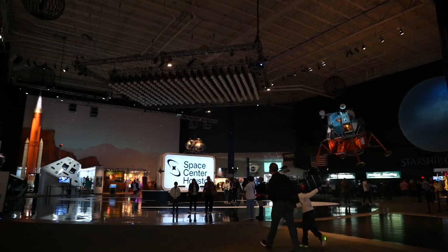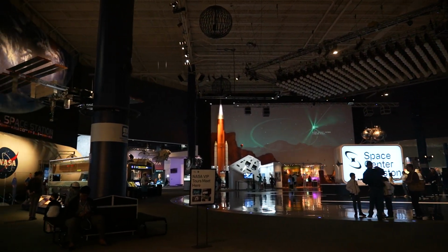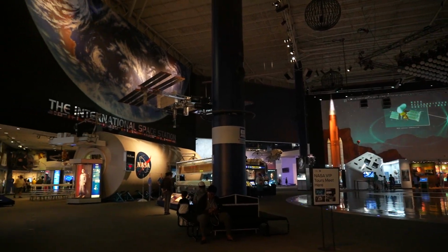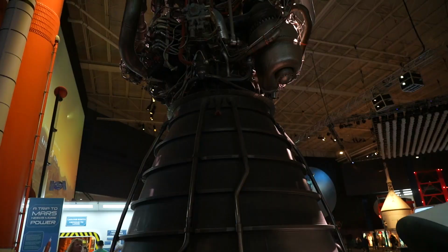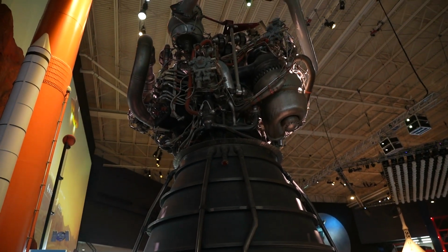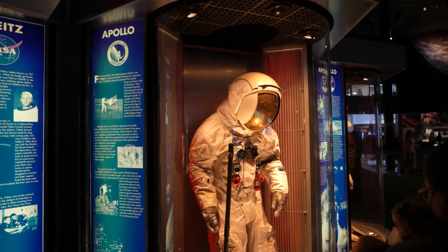The Houston Space Center is the official visitor center for NASA's Johnson Space Center. This 250,000 square foot museum has exhibits on the International Space Station, the moon, rockets and rocket engines, Mars, all sorts of space history, and artifacts from the early space missions.